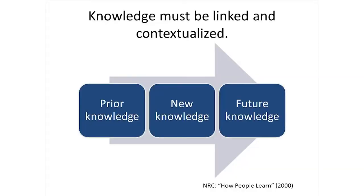And this builds on this idea that the knowledge that students have has to be linked and contextualized. If it's linked around these core ideas, it helps them build a better understanding. So not only must we think about what we're going to teach them, we have to understand what the prior knowledge is that students have. We have to link what we teach them onto that prior knowledge. Otherwise, it'll be lost, it'll become a fragment. And not only that, we have to anticipate where we're going with it. If students don't know where we're going with the future knowledge, then sometimes it gets lost.